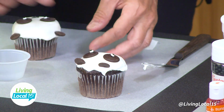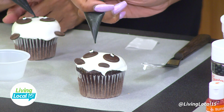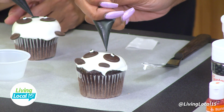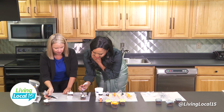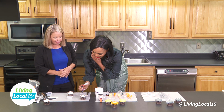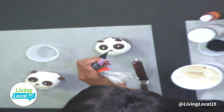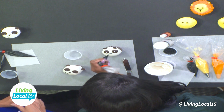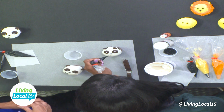And then you're going to go ahead and use that same icing to attach those edible eyes to make his nose. And then make a little swirl for his mouth. So super easy to do, and there's very little tools that you need for this particular cupcake. And then you say, a little smile, a little smirk.